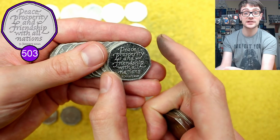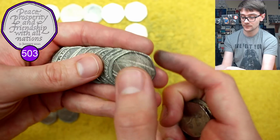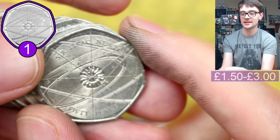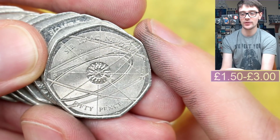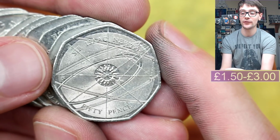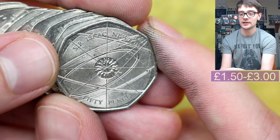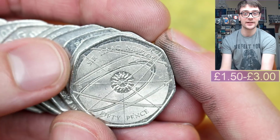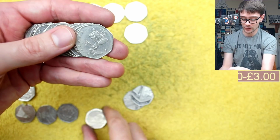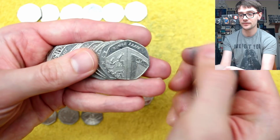There's another Brexit 50p. Oh, we've got Newton! Holy Toledo, didn't even spot that. Very nice. A new one for the book, my favourite 50p, and I think our first new one for the book, so it'll be our first one of this book. Absolutely stunning. Well, I'm chuffed. 2 Olympics and a Newton. What more could you ask for? Good golly.